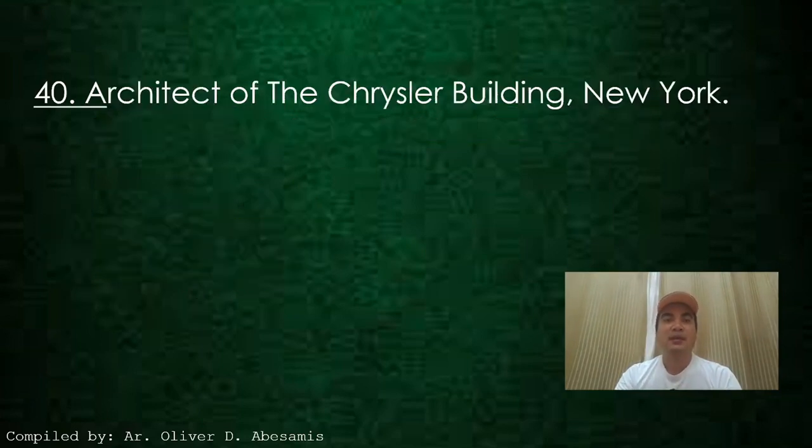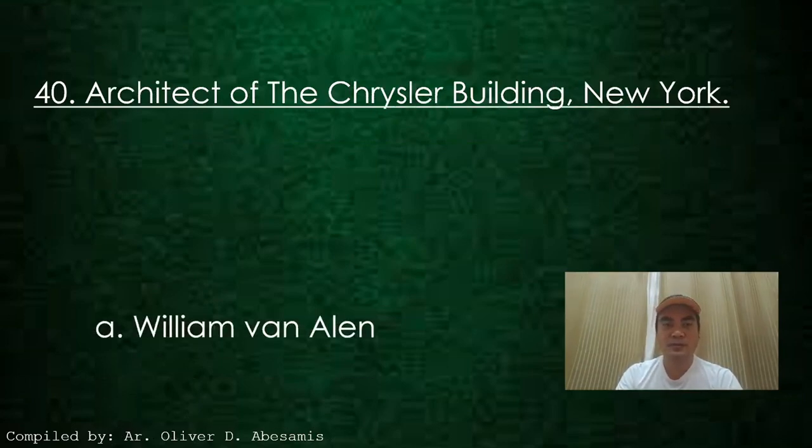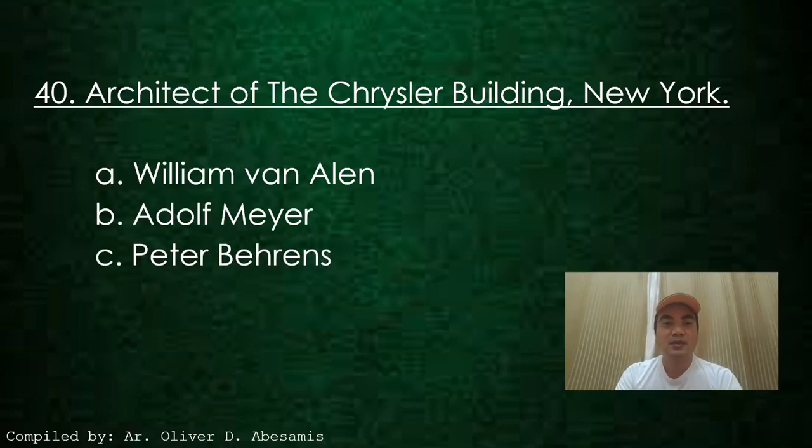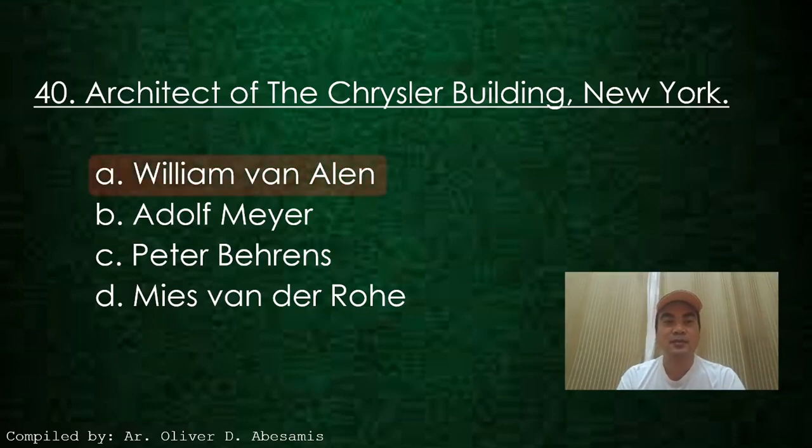40. Architect of the Chrysler Building, New York. A. William Van Alen. B. Adolf Mayer. C. Peter Behrens. D. Mies van der Rohe. Answer. A. William Van Alen.